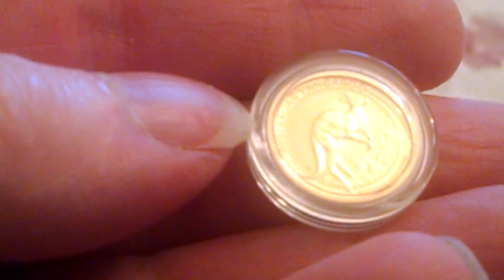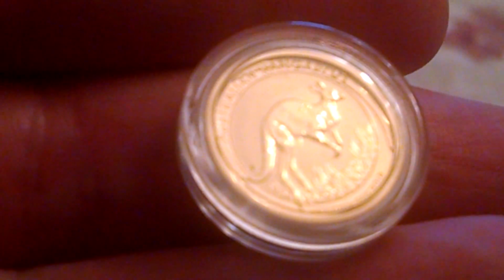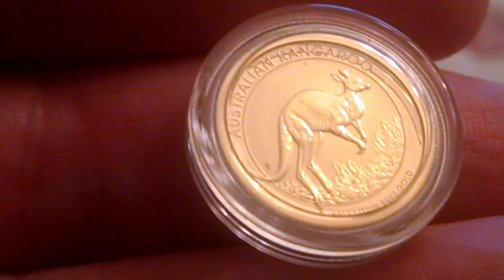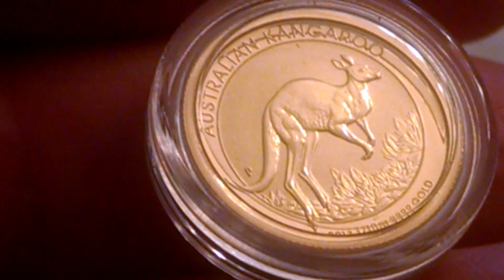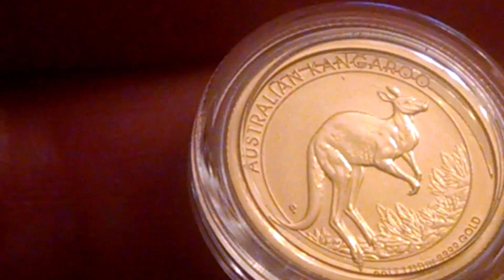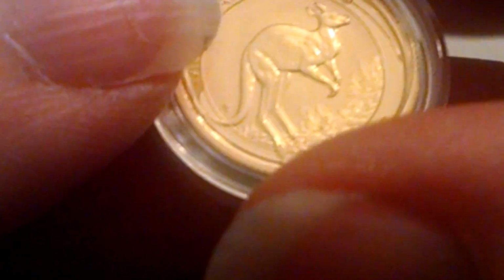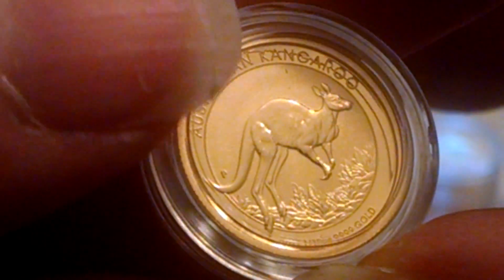It is the tenth ounce. Go ahead and try to show it here. 2017, .9999 tenth ounce Kangaroo, and they had these on special, I don't know if it was 10% off or 14% off, I can't remember, but the price was $138 and change. These were lower than the Gold Eagles that I had picked up previously, and I just love the ever-changing design on these. I love the design this year. I think this is my favorite design.